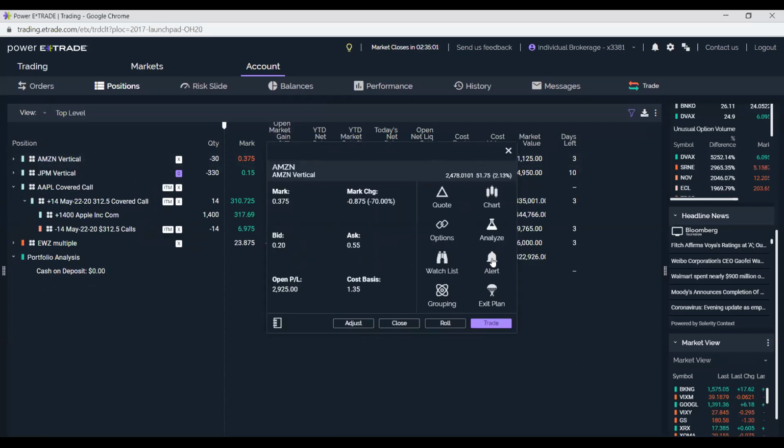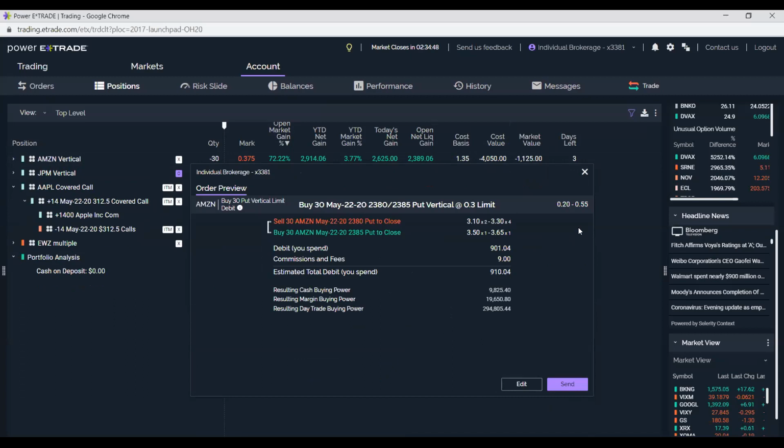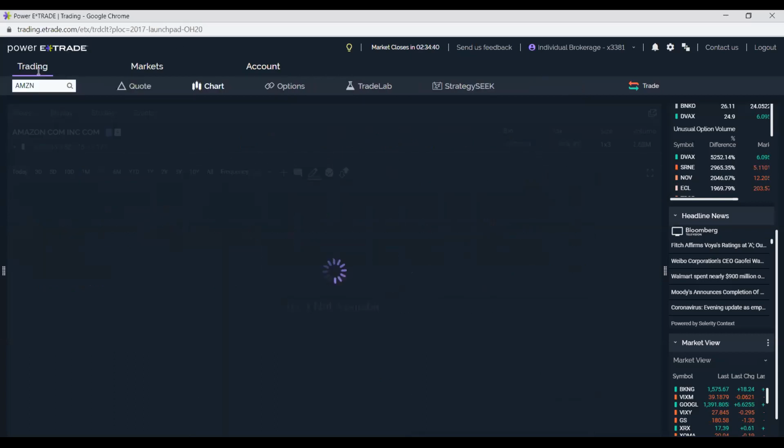Wow. What? Steve Miller, go on, take the money and run? Let's throw in an order for, I'm not going to give the market makers that much. Come hit me at 30 cents. Look at that. That's a 1-day profit, ladies and gentlemen. Fantastic.